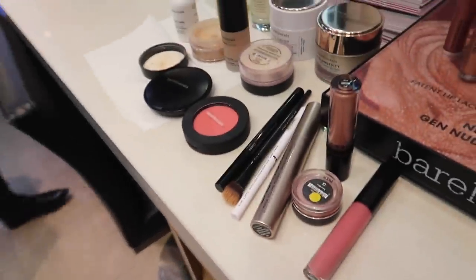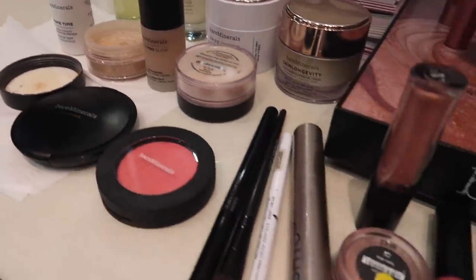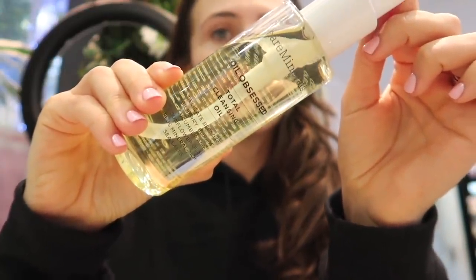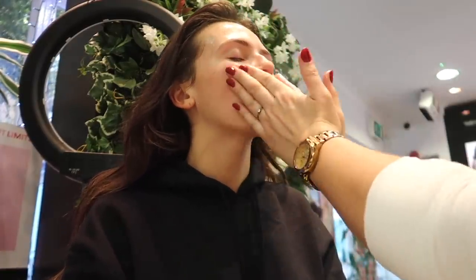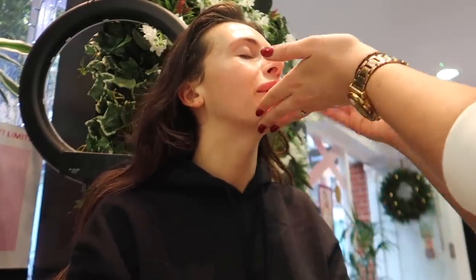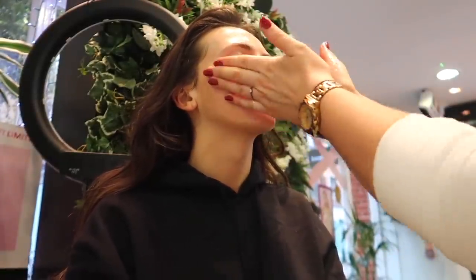Right, I think we're all set with all the products that we're going to use. The lovely Liz laid out all the products right in front of me, and these are the products that we are going to be using on my face. The first product was the Total Cleansing Oil, Oil Obsessed, and oh my goodness, she started rubbing this into my face and I went into a very deep trance. I was relaxed. She said that you really need to take a lot of time to massage it into your face and work it really into your skin.